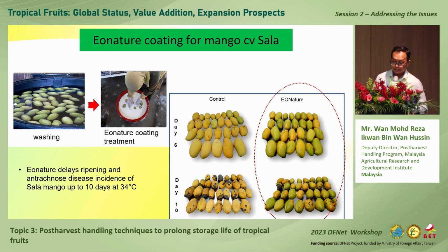Okay, in a simulation study that has been done before on mango Sala, we did this in a wholesale market setting at very high temperature, more than 30 degrees C. So by doing Nature coating, we could extend the shelf life of Sala mango up to 10 days at 34 degrees C. And this proved that Nature coating can be used as an alternative for refrigeration, because normally in a warehouse or local market setting, refrigeration is not available, so we could use this as an alternative for refrigeration.